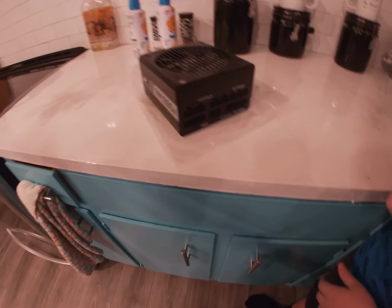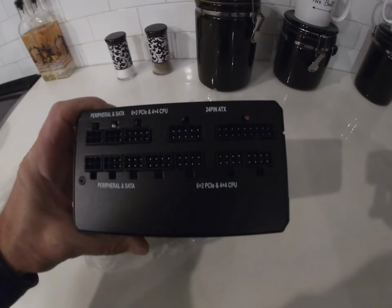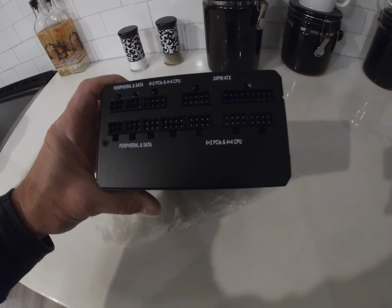So we're going to plug it in, put it in the system, let it hang out, and do our cable management as we go. With the 24 pin, yep, that's our main Mac Daddy. So we're going to do the 24 pin ATX.